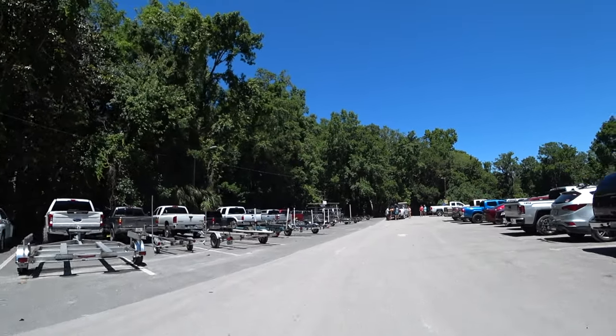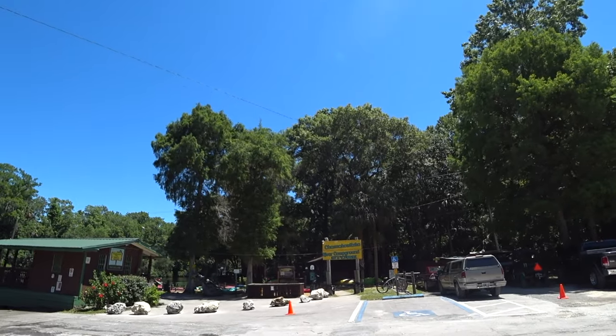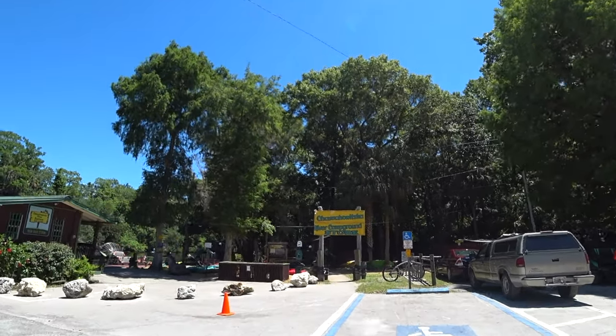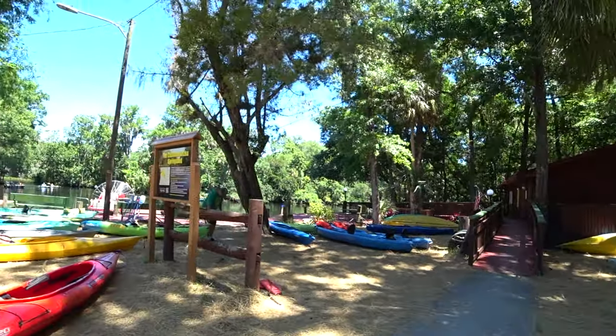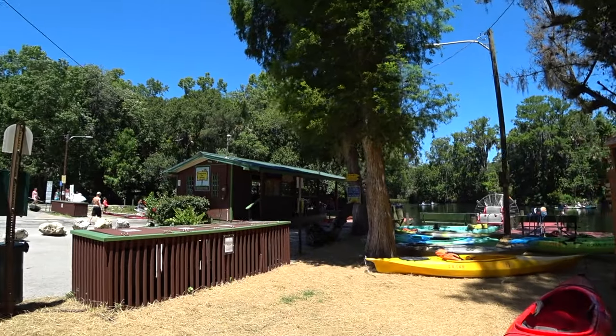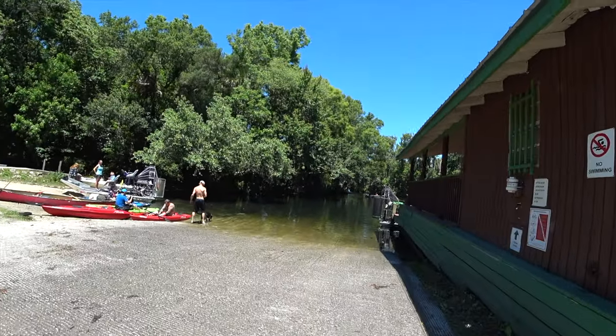They do have a few spaces here for your truck and trailer, your boat trailers. And there's the campground store and the campground office where you check in. They have some lockers, so if you rent a kayak or a canoe, you can leave your valuables and keep them dry. The boat launch is here and the kayak launch is right next to it.